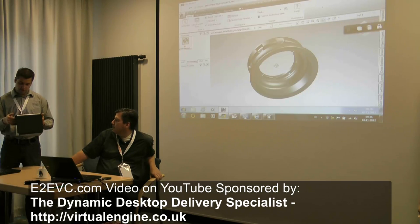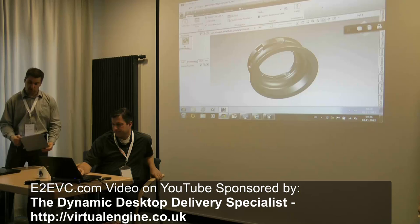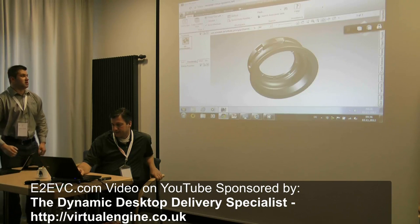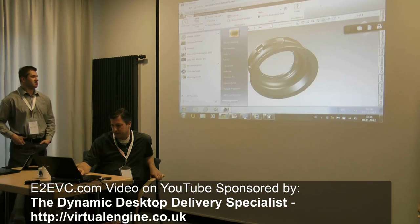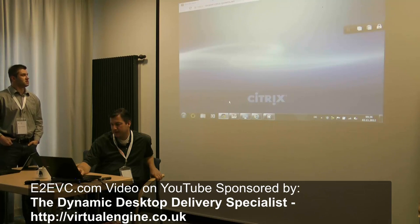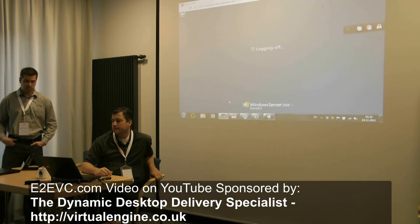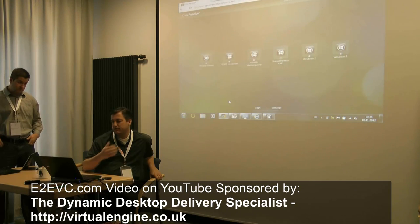If you have to use your native desktop on a touch-enabled device with a small form factor. So, this is the HTML5 receiver. It works out of the box if you are using Chrome or even Firefox, and you have to do nothing. If you would like to have the full functionality, you have to reinstall the receiver.